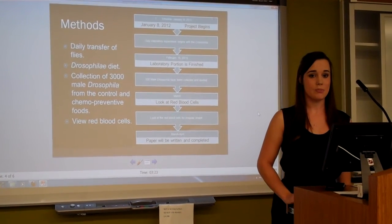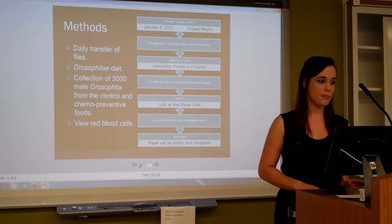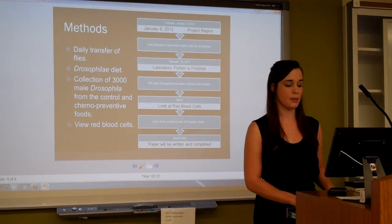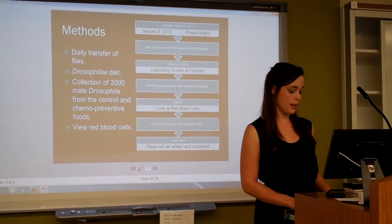My timeline begins in January when we get back from break. I hope to spend 6 weeks in the lab transferring the food and collecting male specimens. By February 15th, I hope to have this portion finished and, if time permits, to look at the red blood cells. Then in March and April, I would like to have my paper written and completed.